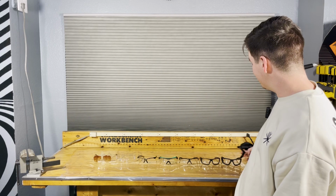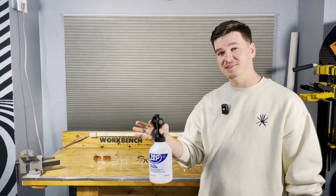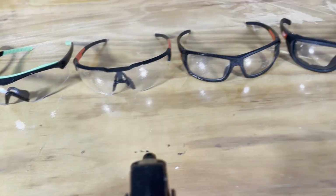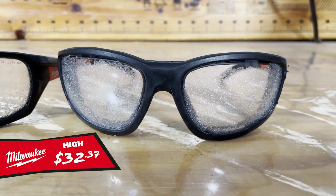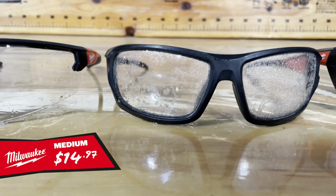Instead, I've got all of our safety glasses lined up. I'm gonna give each of these a few sprays with acetone. I expect that a lot of these are gonna be completely unusable after this. Let's find out. Look at that. Instantly, these high-end Milwaukees kind of crystallized. I think that's that fog coating coming off. I'm gonna have to wipe it off and see what happens, but it looks like these second most expensive Milwaukees did the same thing.